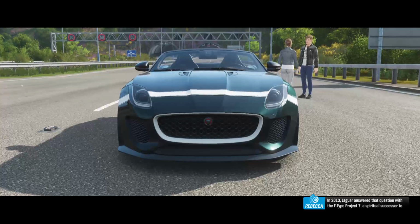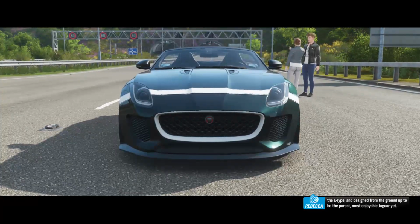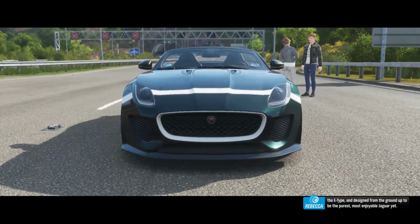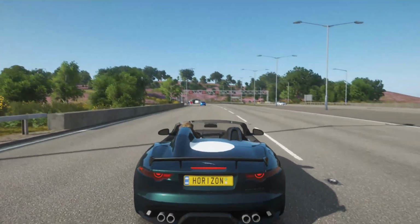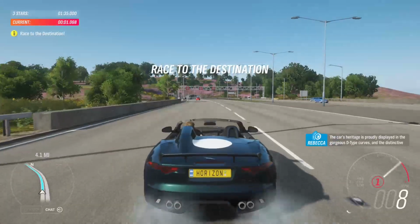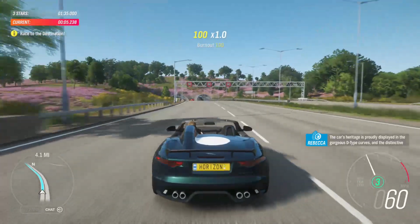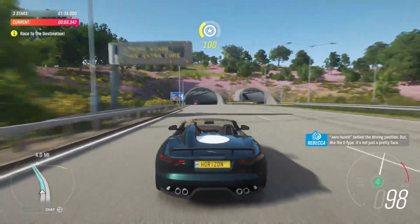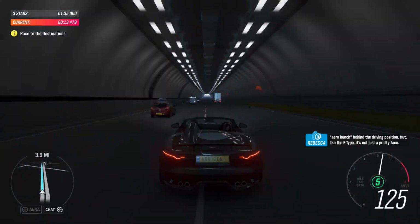F-Type Project 7, a spiritual successor to the E-Type, and designed from the ground up to be the purest, most enjoyable Jaguar yet. These things are rapid. The car's heritage is proudly displayed in the gorgeous D-Type curves and the distinctive aero hunch behind the driving position. But like the E-Type, it's not just a pretty face.